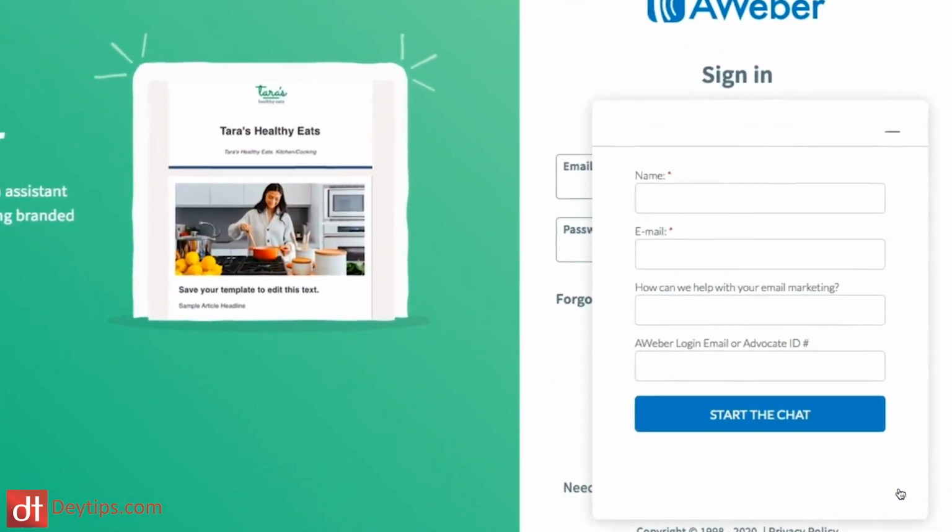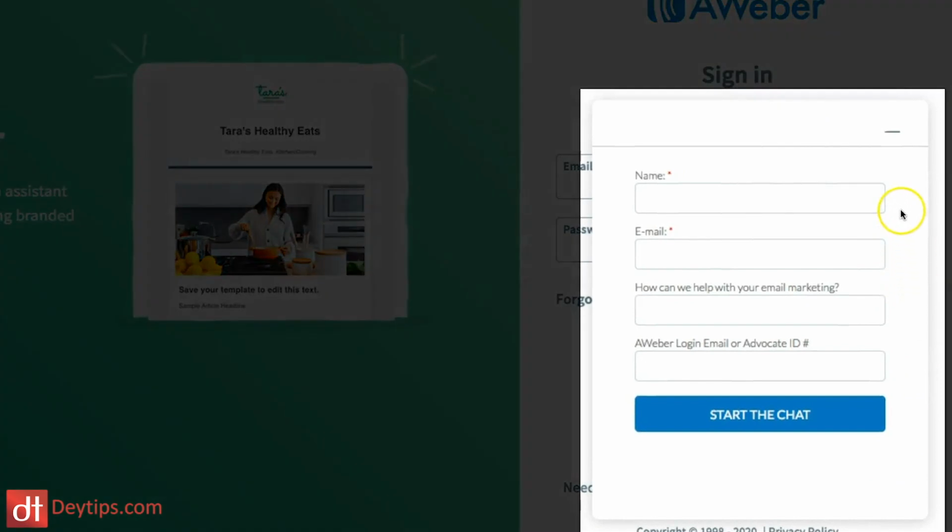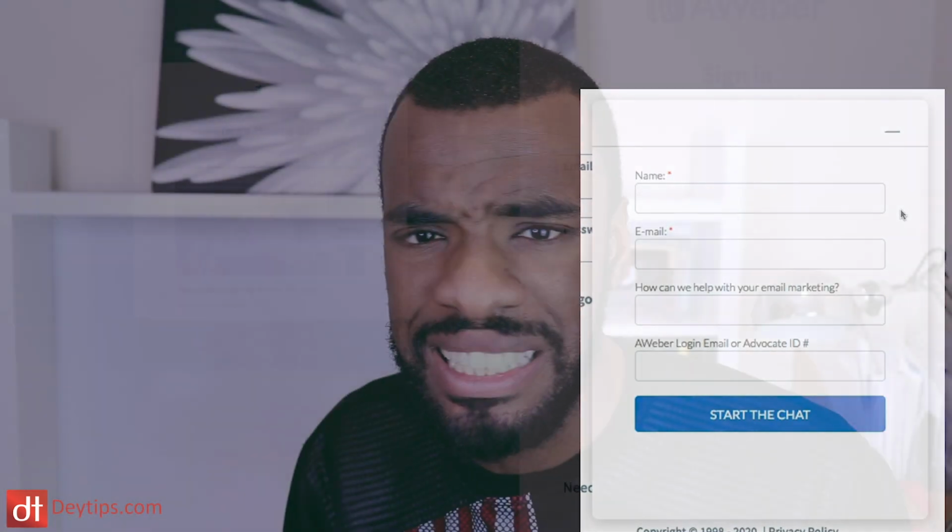Now, if you're really trying to level up the way in which people can contact you, you might even want to include a chat box on your website as well. These are becoming increasingly important. So if any of your website visitors has any questions about your products, your services, or your company in general, then they can quickly leave their query on your website without even having to email you.